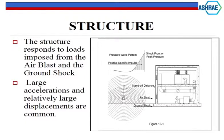The structure responds to the loads imposed on the air blast and the ground shock. There will be a shock in the ground also. So there will be a minor earthquake in any blast, right? Just because the ground is going to move, just like it is an earthquake, because you're actually making the ground move, all right? You can end up with fairly large accelerations, all right? And large displacements end up being quite common.